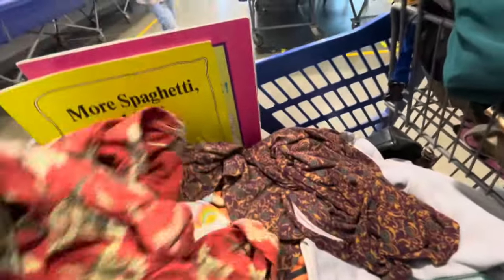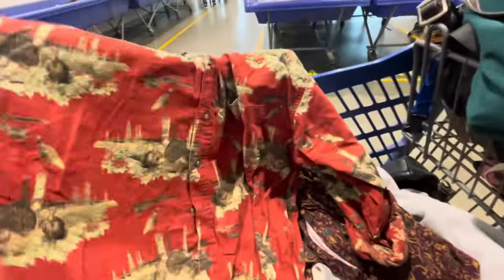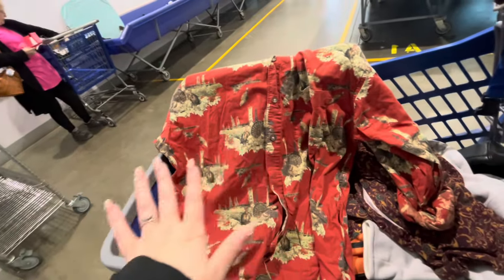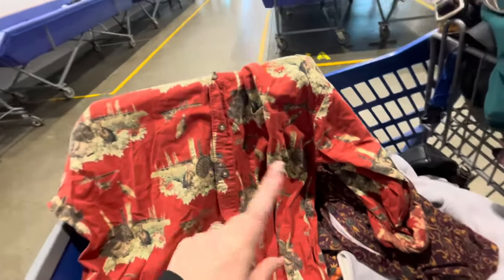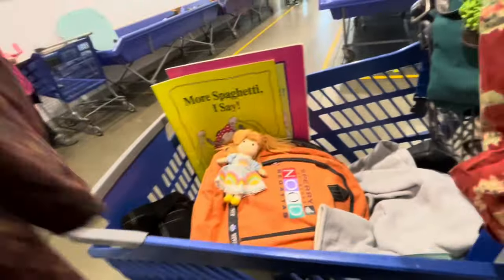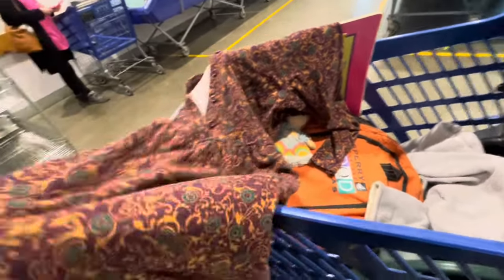Okay, next we have a Woodland Trail size extra large turkey shirt. I'm telling you, the weirder it is, the more people want it. But we're getting that. We found an L.L. Bean vintage dress. It's like a partial button down.